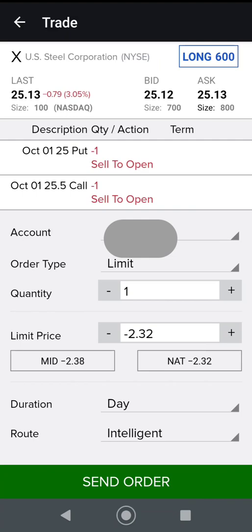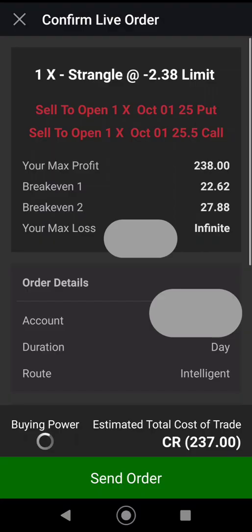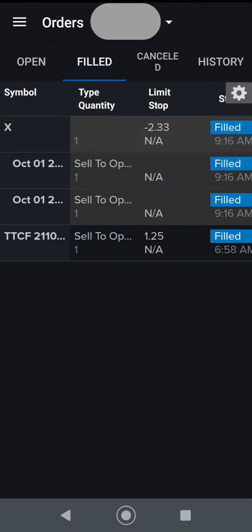So I'm writing a covered call and selling a cash covered put. So I'm going to go right here, get kind of greedy if I can, and make this trade. Alright, we finally got filled at 233 for that Strangle on US Steel.